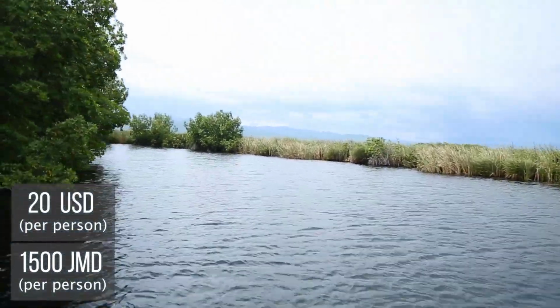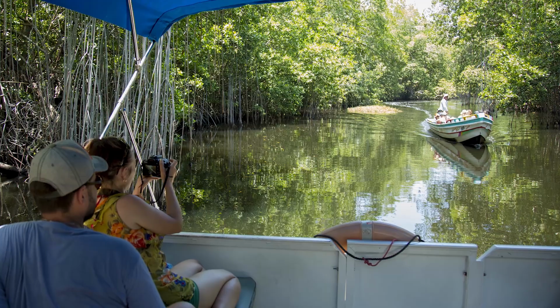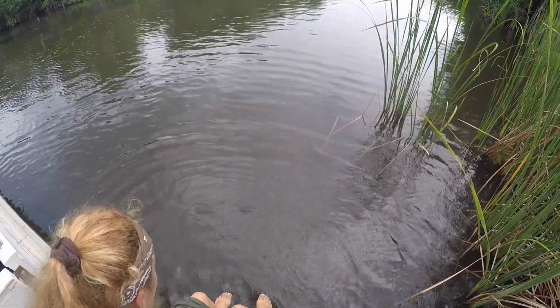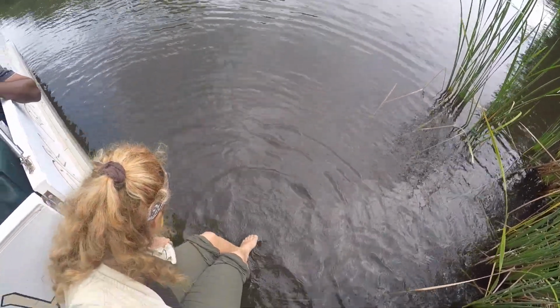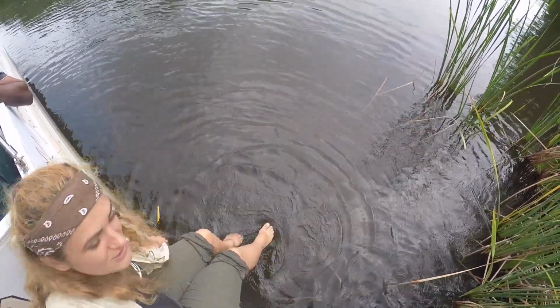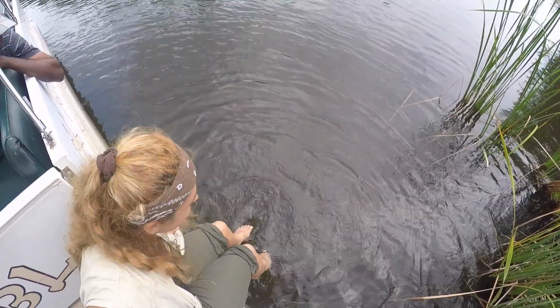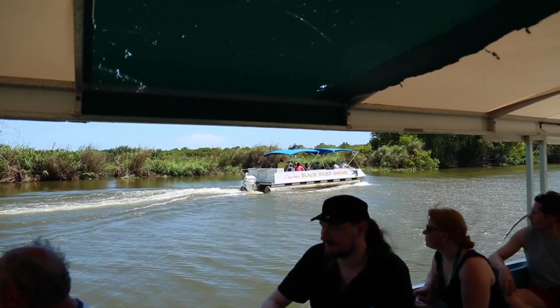There are also tours on Black River run by smaller companies or individuals with smaller boats at various rates. But before booking a trip with anybody, make sure the person has a Jamaica Tours Board license to run the tour, to ensure your safety, because, well, these are waters with crocodiles. The tour itself takes about 1 hour, and the guides on the boat are highly knowledgeable and entertaining.